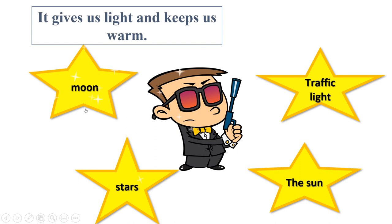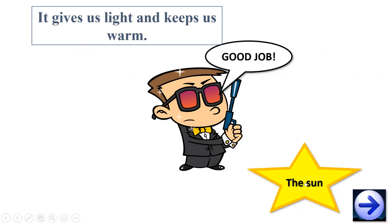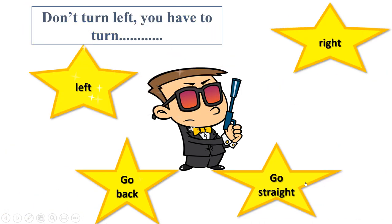And the next one: it gives us light and keeps us warm. Moon, stars, the sun, or the traffic light? What is it? The one that can give us light and keeps us warm. What is it? And it's going to be... Good job. The sun. Well done. Okay. Now, the next one.